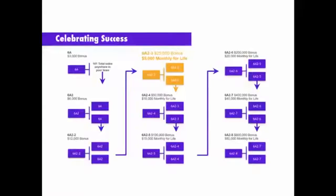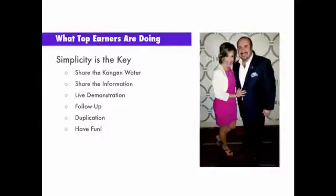When you get to this golden rank, 6A2-3, they'll give you a $25,000 bonus, and also they'll cut you a $5,000 monthly for life check. This is not a residual check that fluctuates. This is almost like a pension from the company that you get for life. So what are the top earners doing and how do you make this happen?